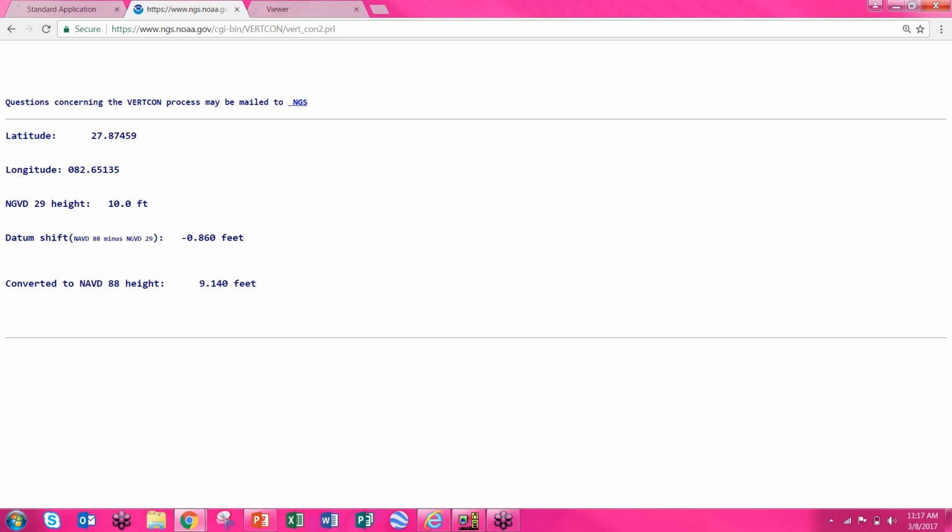As you can see, this is our latitude and our longitude. Here's our height from our elevation certificate with our feet showing. So this was converted over to feet. You do see that our datum shift only says negative 0.860. Even though you do see the negative symbol, that does not mean you are subtracting. Please look at your difference between your height and your actual conversion height. Here it is 10.0, and we did actually have to subtract this, so our new figure is going to be 9.1. Yes, FEMA still does not recognize anything past the decimal, and we do not round.